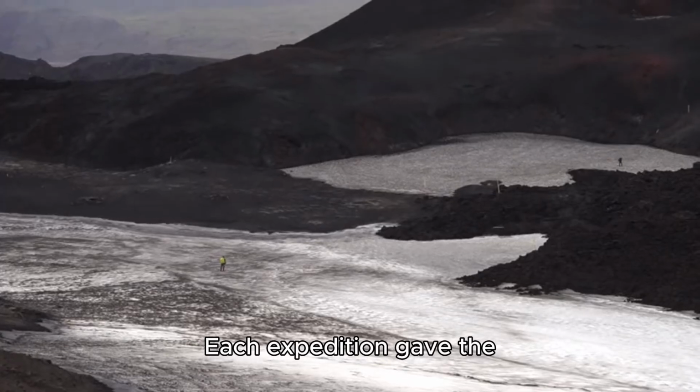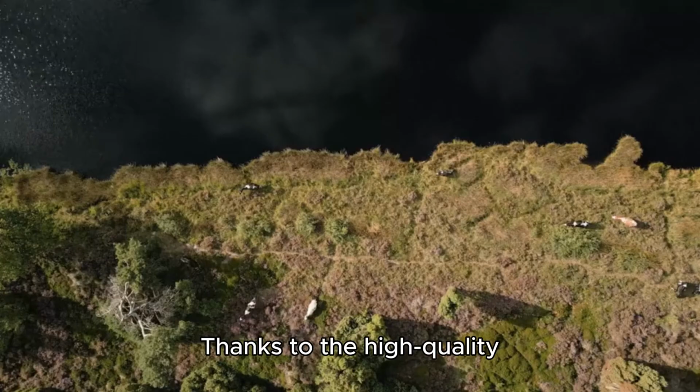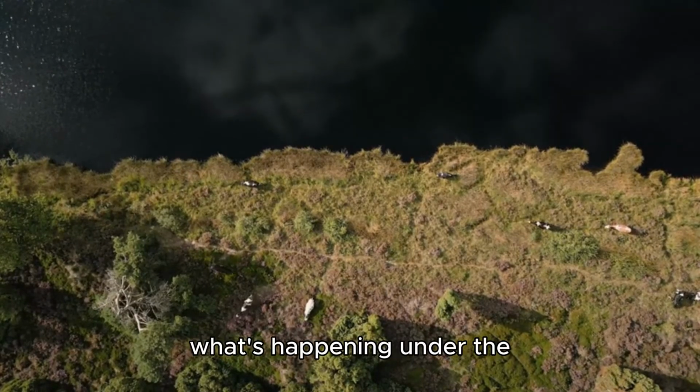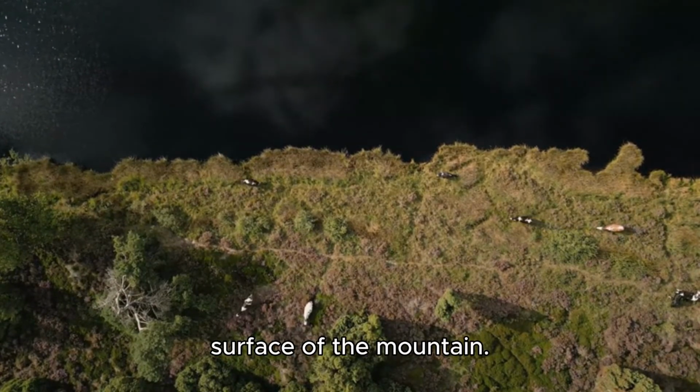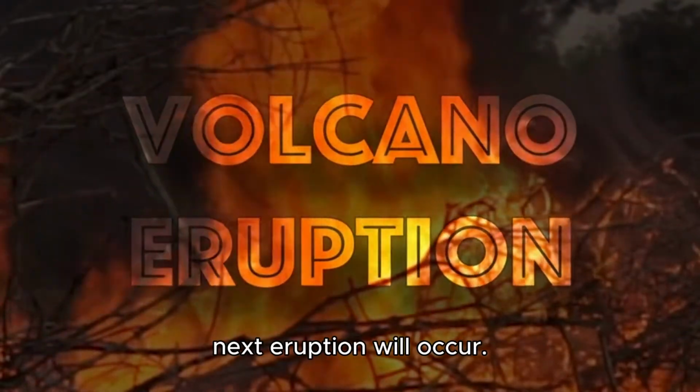Each expedition gave the researchers a lot of new information about the volcano. Thanks to the high-quality images from the drone, scientists now know exactly what's happening under the surface of the mountain. This will help them in the future to predict when the next eruption will occur.